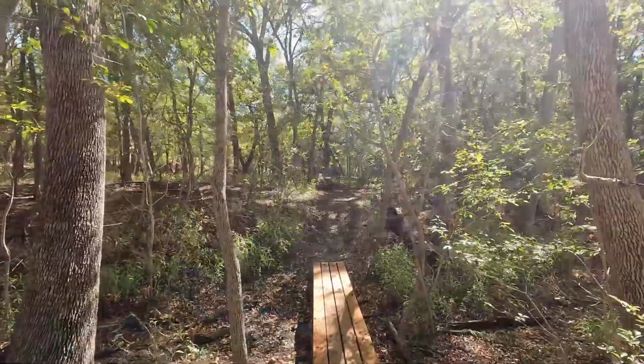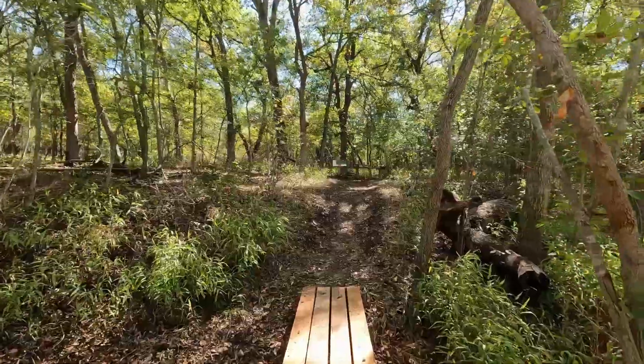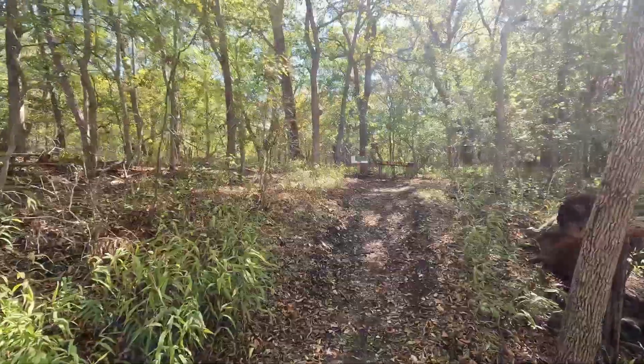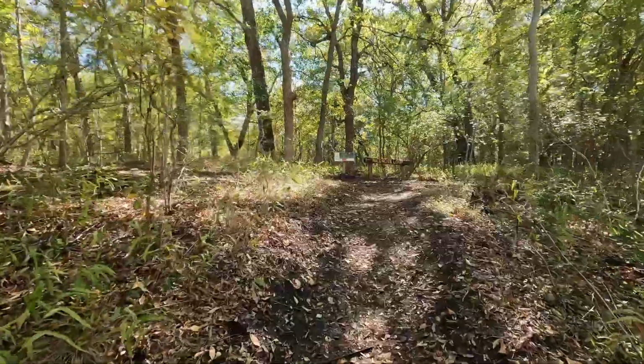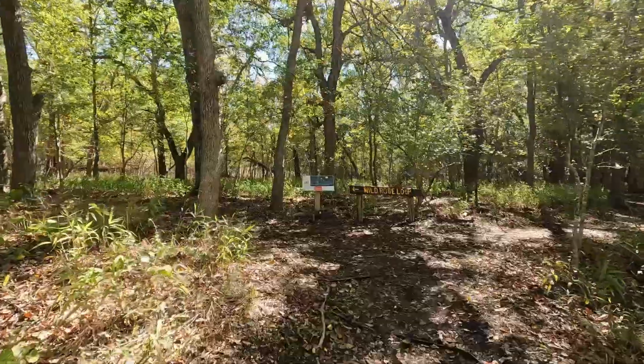The Wild Rose Loop, named for the wild roses that grow here, can be accessed from the Clear Fork Trail and is also 0.4 miles long. No bikes are allowed on this trail.